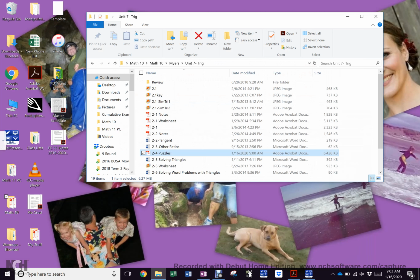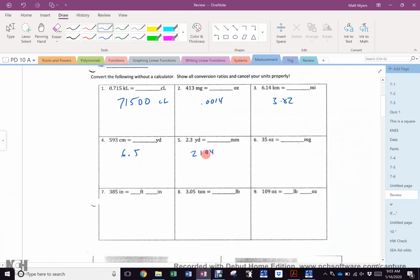But again, it doesn't matter because the important part is that you have done the math. So for that, you would have gone yards to inches to millimeters, or yards to inches to centimeters to millimeters. It's something like that.